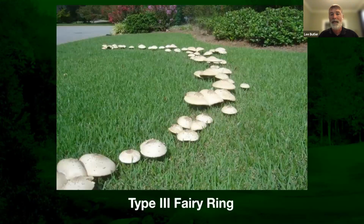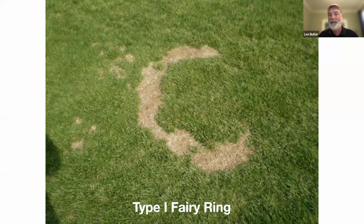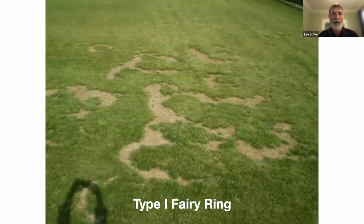So if you're curious as to whether or not you have something like this and it's a fairy ring, just stick a screwdriver or a knife or dig it up, and you'll see it'll be bone dry, almost like it's been baked in an oven. It's amazing how well it repels water.